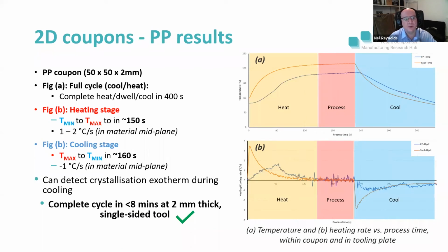So these are the results from the actual coupon testing. If you look at the graph on the right, you can see in orange the temperature versus time for the tool surface, and then in blue the mid plane of the 2 millimeter thick laminate. I've divided the graph into 3, so you can see the heating, processing and cooling stages. There's just under 60 seconds dwell in the middle, and we arrived at this cycle time based on visual inspection of the laminate, basically trying to manufacture a fully consolidated laminate. The parameters that we've used have translated into a total process time of about 400 seconds, so 6.5 to 7 minutes. So certainly under 8 minutes we can do a full heat-cool cycle on a single-sided heating system.